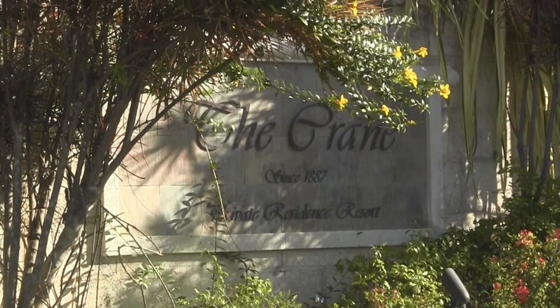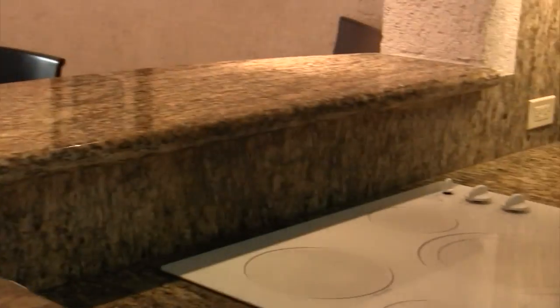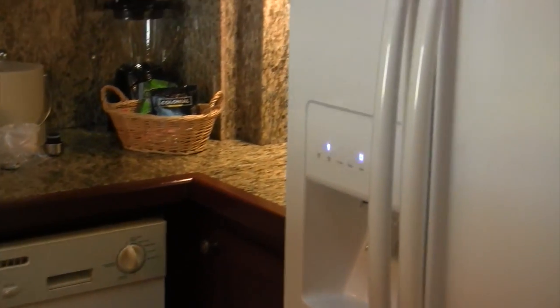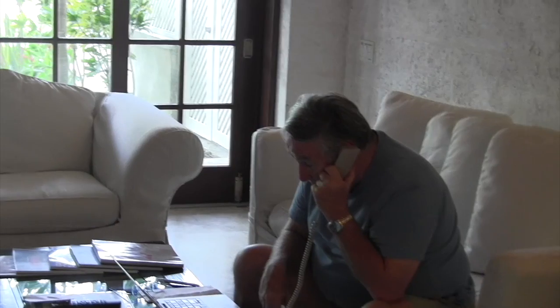Here we are at the Crane Resort in Barbados. We have a full kitchen over here. We have a dining room, nice vase, living room, and Stu's on the phone.